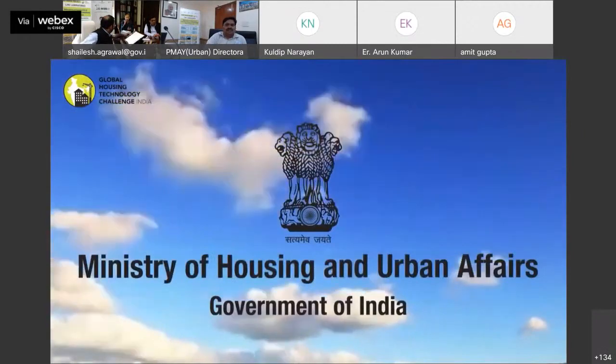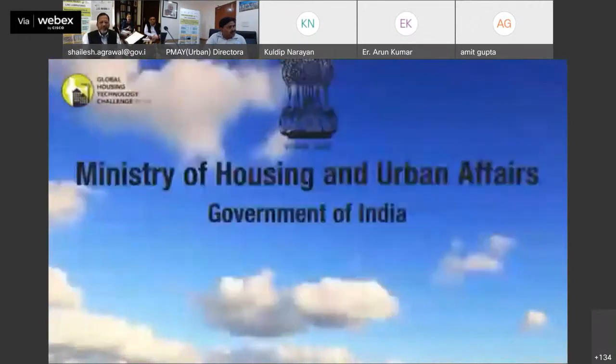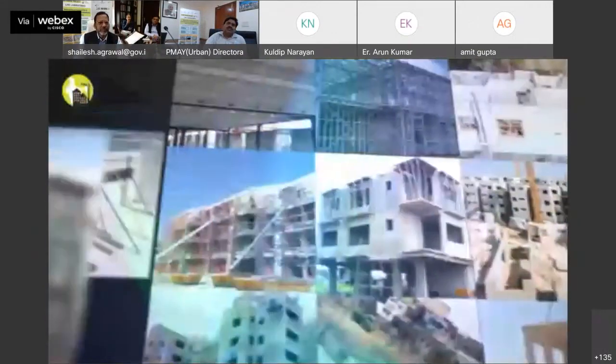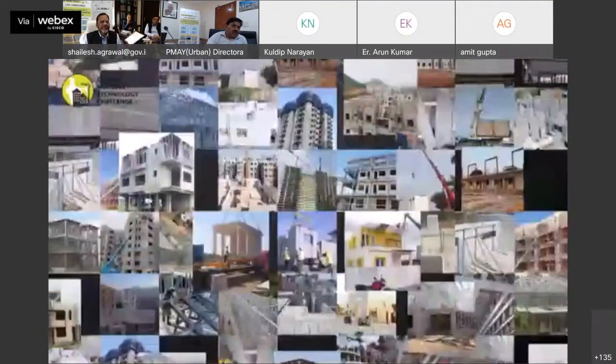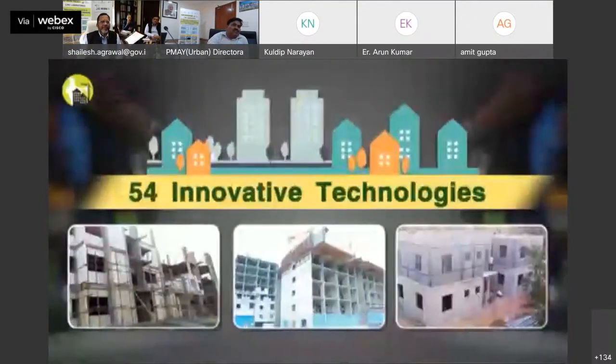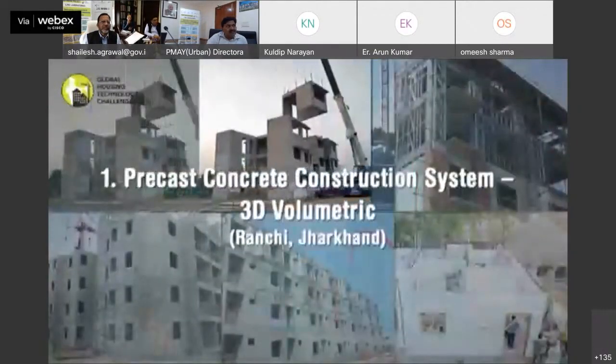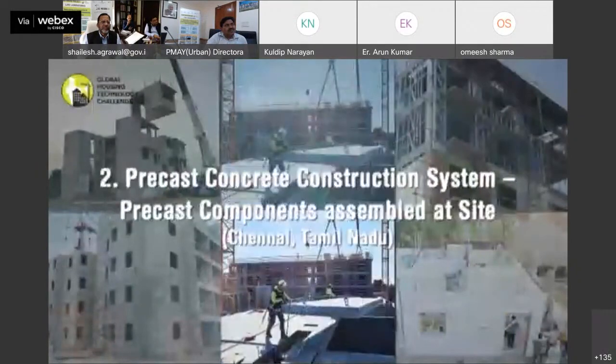Ministry of Housing and Urban Affairs, Government of India, has initiated Global Housing Technology Challenge India to identify and mainstream best available global technologies so as to bring paradigm shift in the construction sector. 54 innovative technologies put in 6 broad categories were shortlisted during the challenge process.